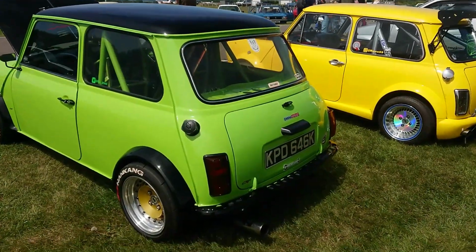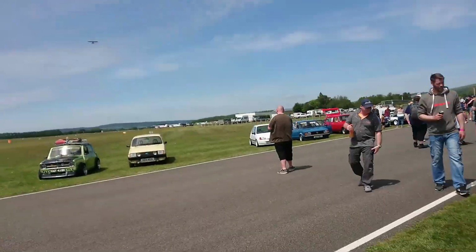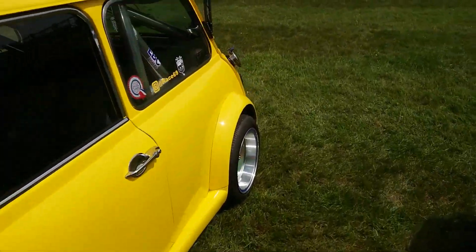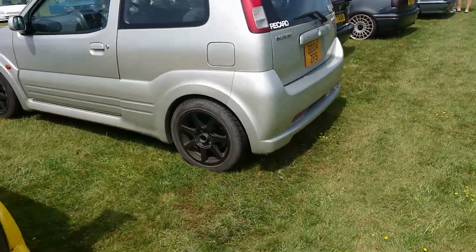1970 172 Mini 1275 GT and some planes. 1969 to 70 Mini Clubman or 1275 GT, quite an early one in that case.